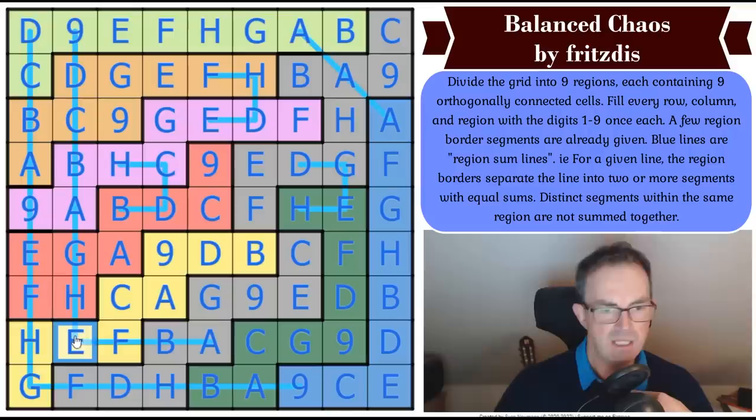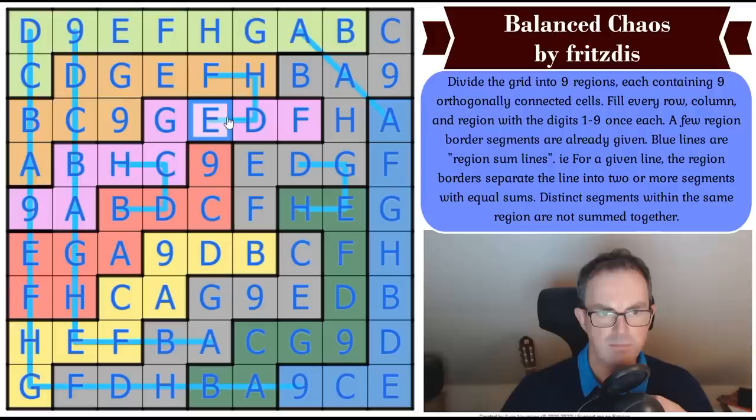So up here, E is equal to D plus H. So the bottom half of this equation is 2D plus H. So the top half of the equation is H plus F. So I can cancel that. The H is out, and I get F is equal to 2D. So F, we've now learned, is even.